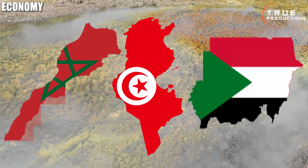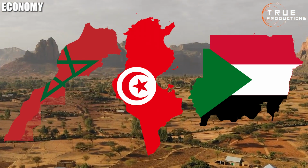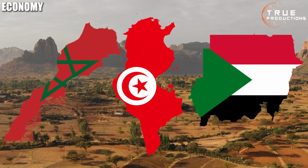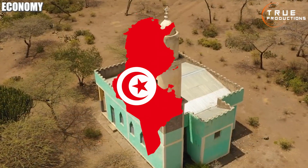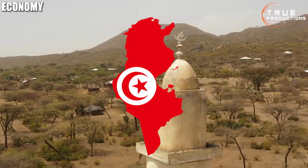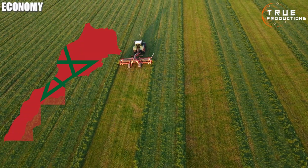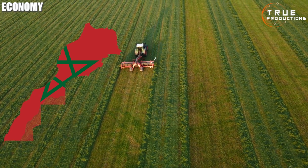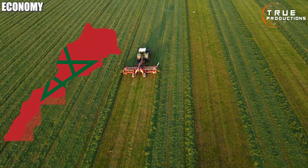Tunisia, Morocco, and Sudan, among others, have more diversified economies, with agriculture, manufacturing, and services sectors playing a significant role in their economies. Tunisia, for example, has a well-developed tourism industry and a growing technology sector, while Morocco has a thriving agricultural sector with exports of fruits and vegetables, as well as a growing manufacturing industry.